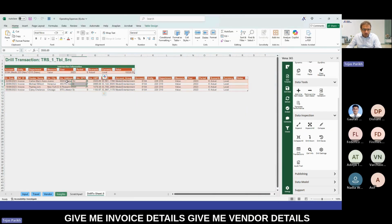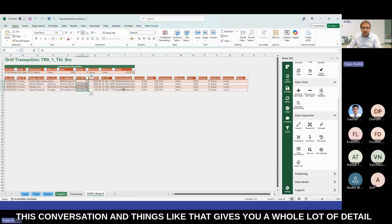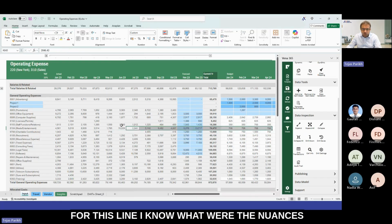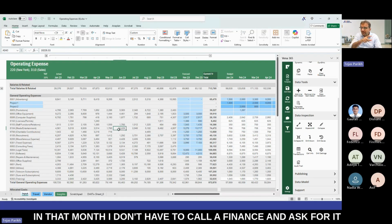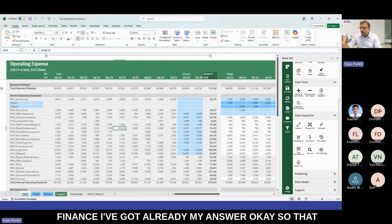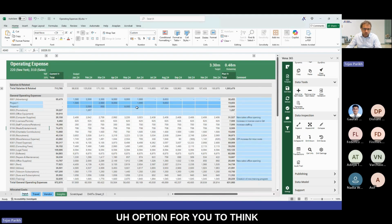Okay, gives me invoice details, gives me vendor details, gives me quantity if there's quantity involved in this conversation and things like that. Gives you a whole lot of detail behind it. So when I am trying to now do a forecast for this line, I know what were the nuances in that month. I don't have to call up finance and ask for it. If I'm the sales team in New York, I'm not calling up anybody in finance. I've got already my answer. Okay, so that I think is a very, very useful option for you to think about.